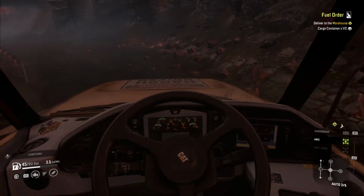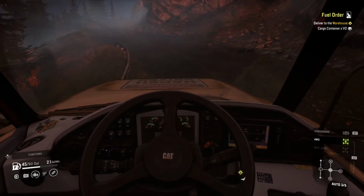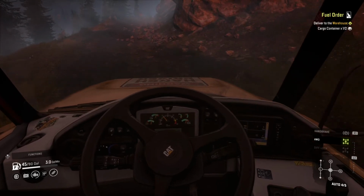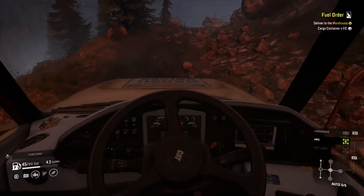And yes, this run will run you out of gas. Or diesel, I guess. Well, gas in the United States is just a term for fuel.